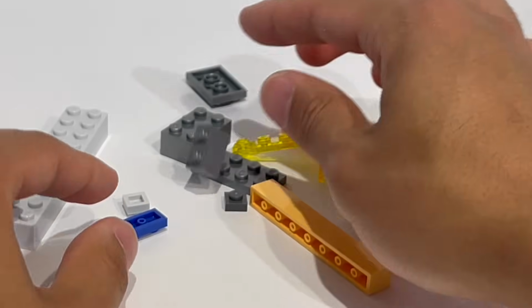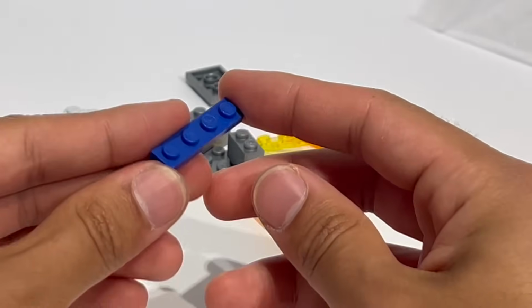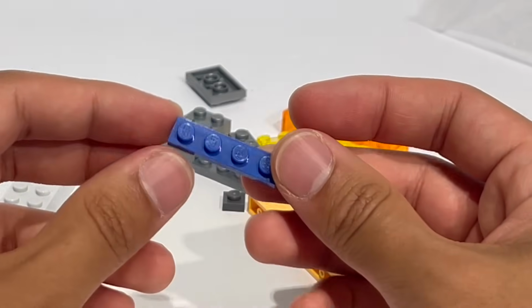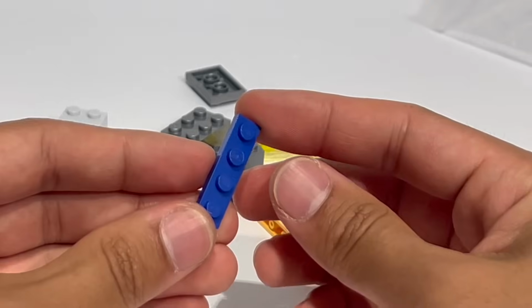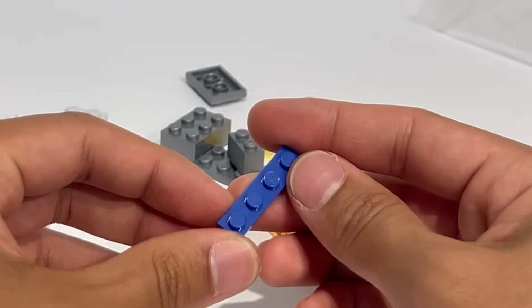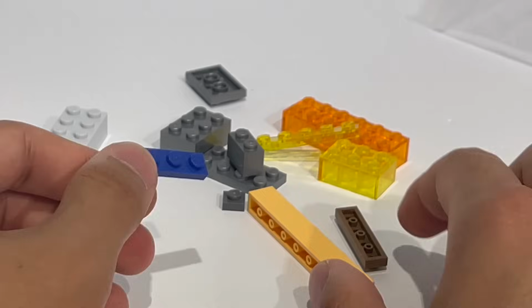Another metallic silver 1x2 brick. This is really cool because it's in the violet color. This was the color that they pretty much only used for Jango Fett in 2002, and they used it for a couple other things, but no standard, regular Lego bricks out of it. So this is a very interesting recolor.